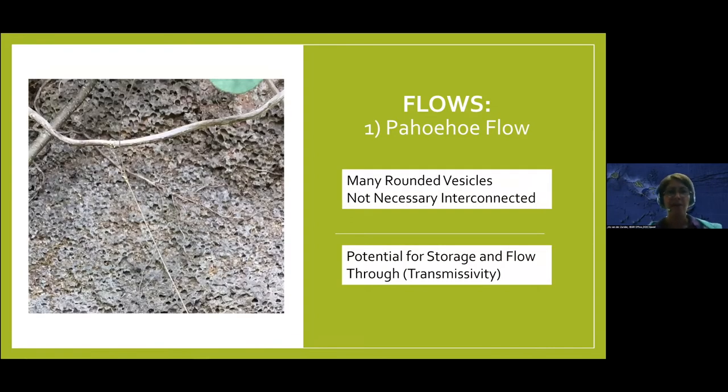On the other hand, you can have pahoehoe flows. And those typically show a lot of vesicles that can be interconnected or not. Those vesicles can act like a quasi sponge, so it can be an important storage reservoir. And if those vesicles are connected, you can have quite a bit of flow going through it. So pahoehoe flows have quite a bit of potential as storage or transport medium.